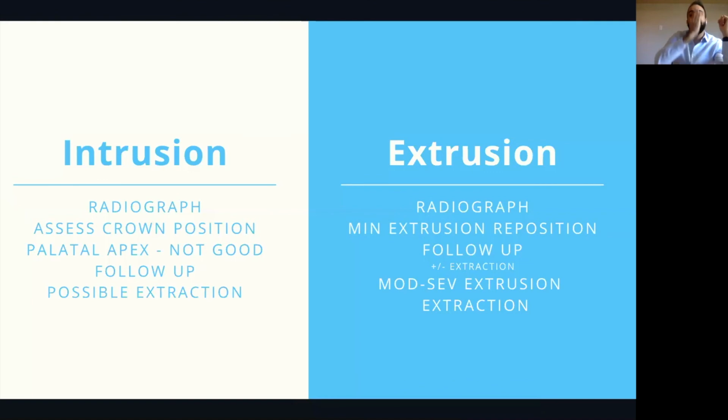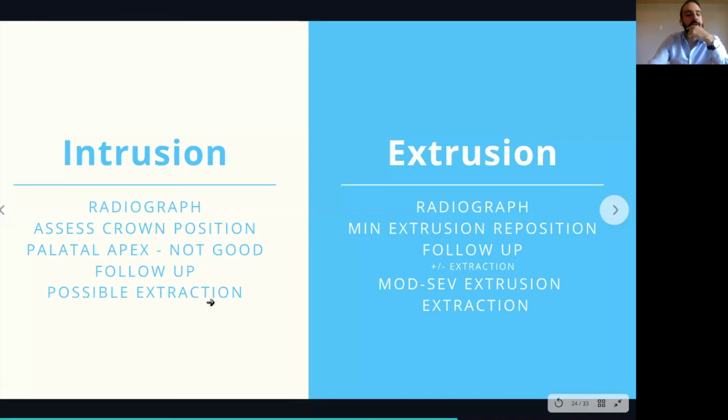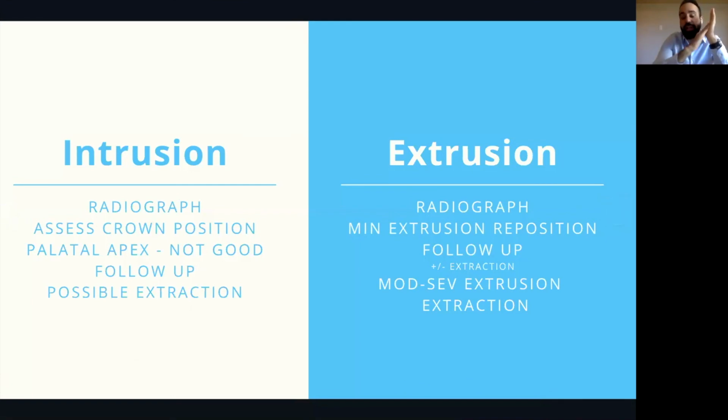But if that intrusion happened with the crown going buccal, again, now my apex will be palatal, which is not good. Okay, so the only intrusions that I like to take out the same day are the ones that are damaging that permanent tooth or at risk of damaging the permanent tooth and are severely intruded. So a little bit intrusion palatally is not going to bother me, but a severe intrusion with palatal apex, definitely coming out the same day.